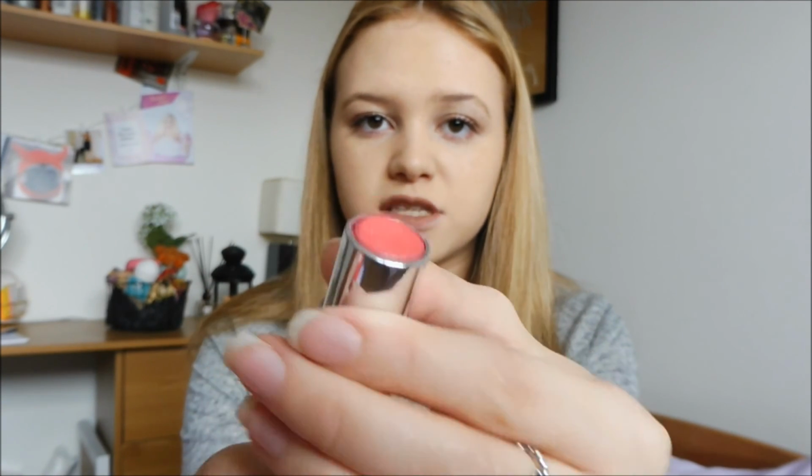It's not going to focus, but they still do this, and I've got like the smallest amount left. It's not even worth keeping, but I thought I'd keep that for when I'm older and I can look back and remember what I used to wear.